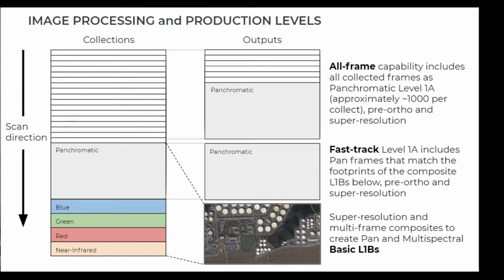So I could break it down into use cases. I'd also like to touch on the main use of the all-frame capability. Currently, the most common use of the all-frame product tends to be for stereo imagery, where the customer wants to see the near raw format, which does not rely on the super resolution or ortho rectification. What we get is how we capture the data, the telemetry of the spacecraft, and then they reconstruct all those frames into their own 3D models. Usually the customers that want this kind of format tend to have quite an advanced pipeline that rely on very core satellite-based data, and that's best provided as the all-frame product, or the L1A.